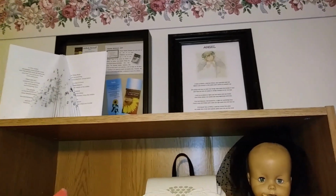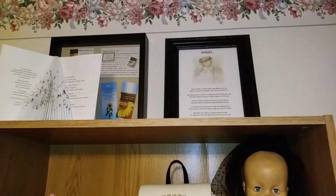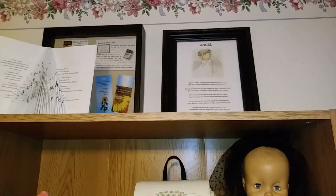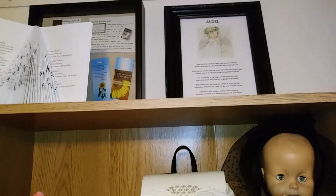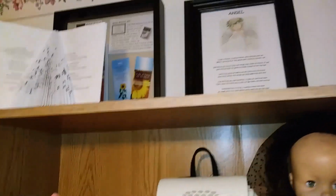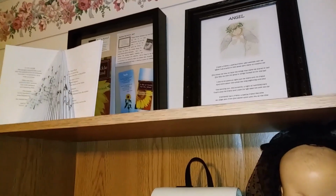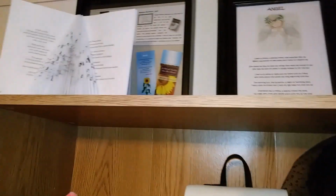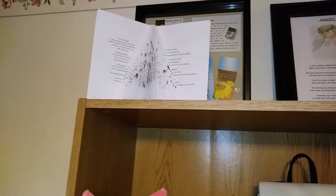I'm going to have to get the step ladder thing to get them down. They're a little high up for me. But the one on the right is my poem Angel, and the other one has a copy of my first book, my bookmark, and some of that stuff. It's one of those shadow box ones. And then that is one of my books.